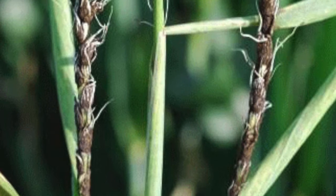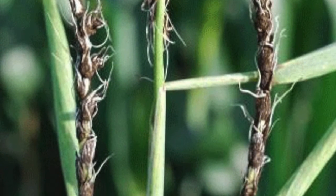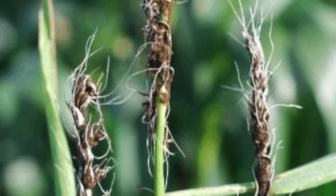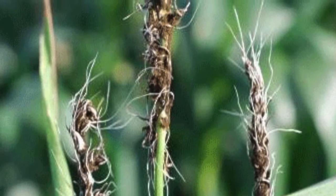So diseases like loose smut that causes black powdery spores that completely replace the head parts, or common bunt, a disease also known as stinking smut. And then in the last couple of years, we've also seen very low levels of a disease called flag smut that have emerged or reemerged in different parts of the state as well.